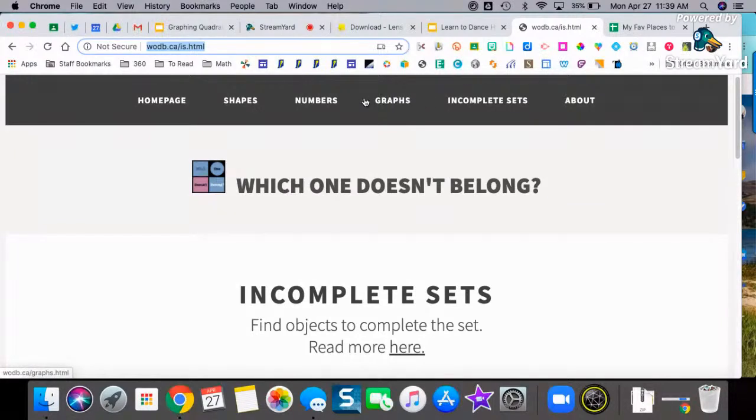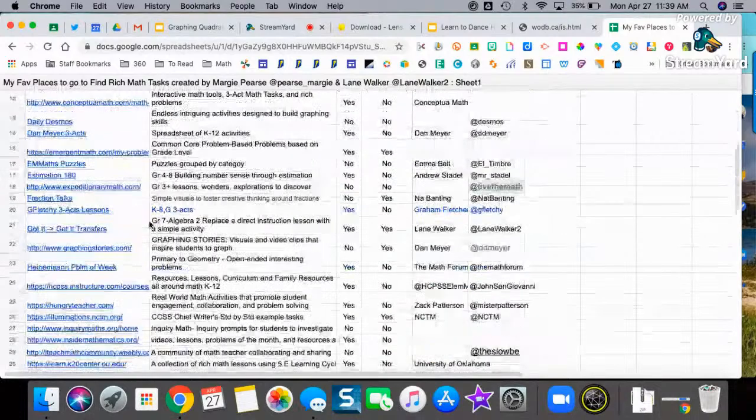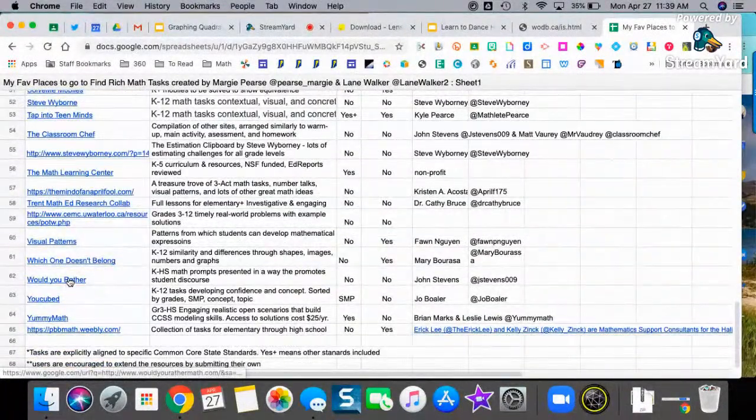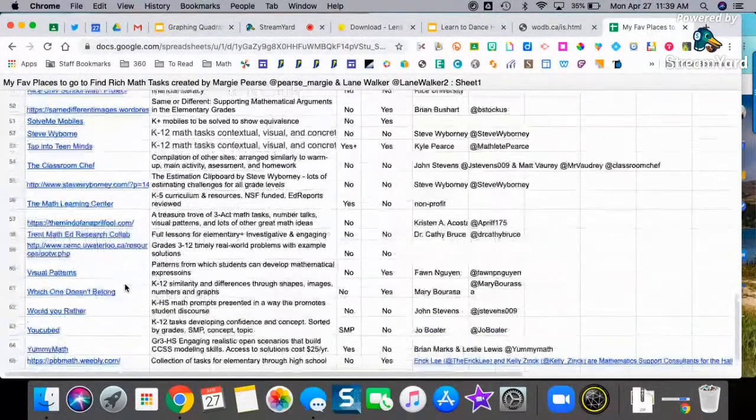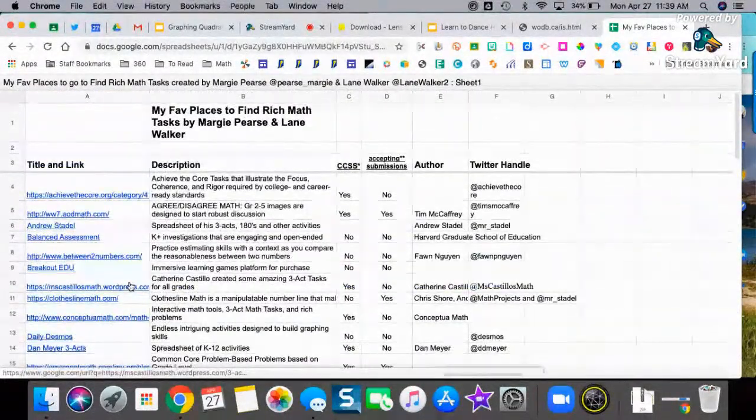Would You Rather Math is another great website as well. I think that's on my favorite places tab here somewhere. Would You Rather is down here on the bottom, right below Which One Doesn't Belong. Cool. Definitely that resource that you shared out is going to be great.